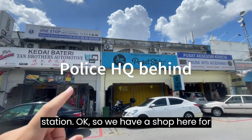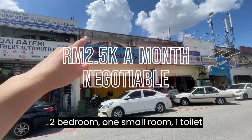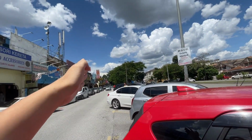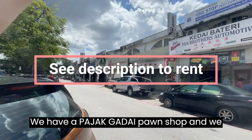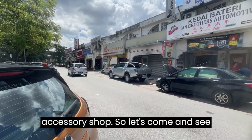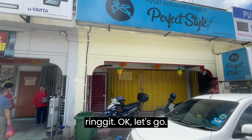Okay, so we have a shop here for rent. Today it is 2,500 ringgit, negotiable. Two bedroom, one small room, one toilet upstairs. Here we have a Speed 99, some mama stores, a lot of hardware shops, some mini markets. We have a budget gadai, and also a lot of car repair and car accessory shops. So let's come and see this place, what you can get for 2,500 ringgit. Okay, let's go.